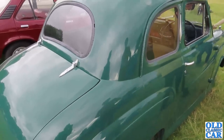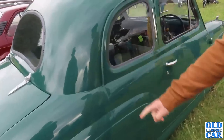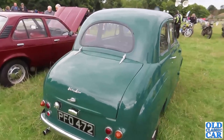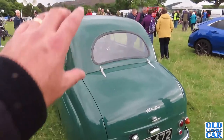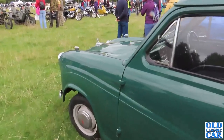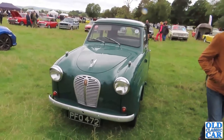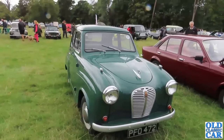So those are just some of the differentiators between the early A30s and the later A30s. And of course, you had the A35, which was a different car altogether with a bigger back window, different gutters and a painted grille at the front. This has the 803cc version of the A-series engine. That was the same throughout all A30 production, and the A35 had the 948cc version of the same engine.